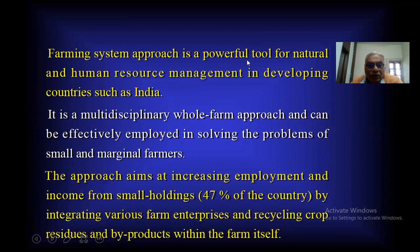Farming system approach is a powerful tool for natural and human resource management in developing countries such as India. It is a multidisciplinary whole farm approach and can be effectively employed in solving the problems of small and marginal farmers. The approach aims at increasing employment and income from smallholdings, 47% of the country, by integrating various farm enterprises and recycling crop residue and byproducts within the farm itself.